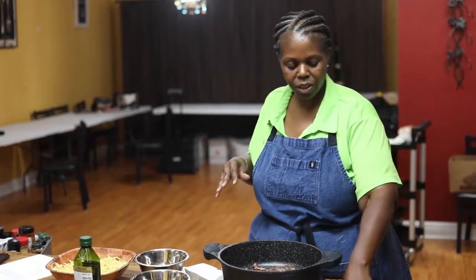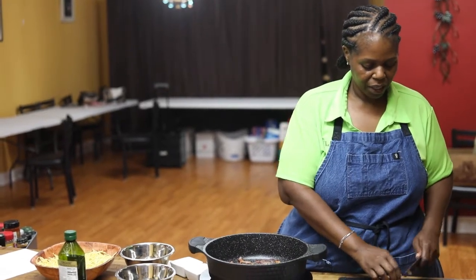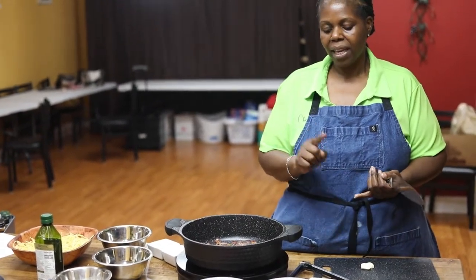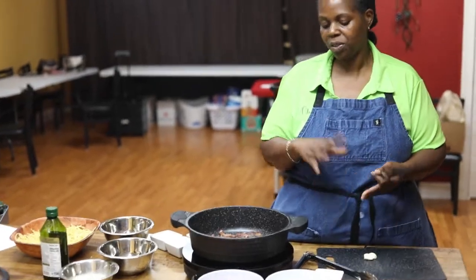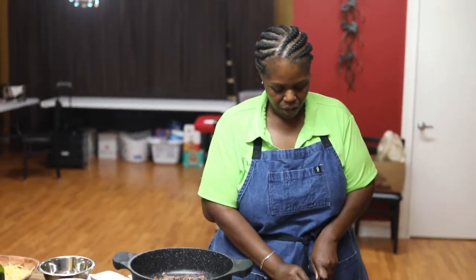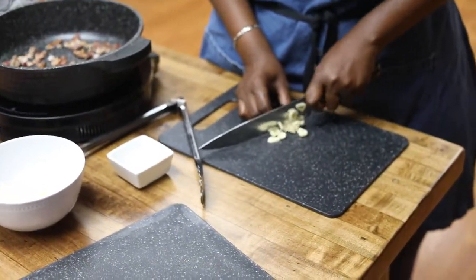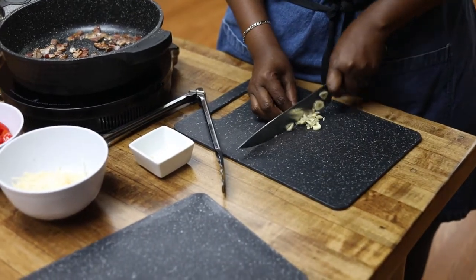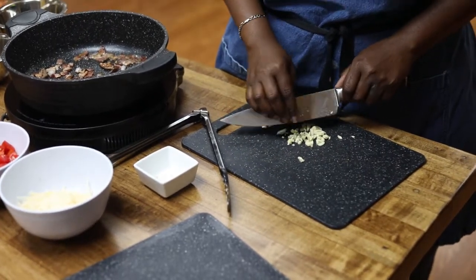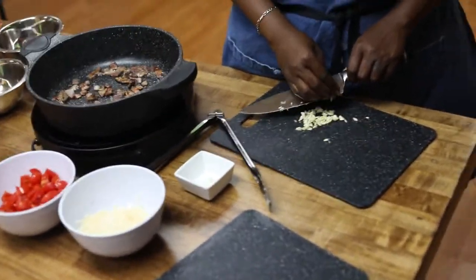While that's crisping up, I'm going to chop up some garlic here. And remember this, the original recipe is just bacon, cheese, spaghetti, and tomatoes. That's it. It's a very simple recipe. We choose to make things more difficult than they need to be. I'm just rough chopping this, nothing special. Just want to release some of the natural oils there.